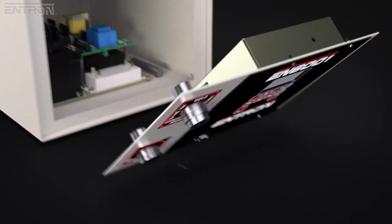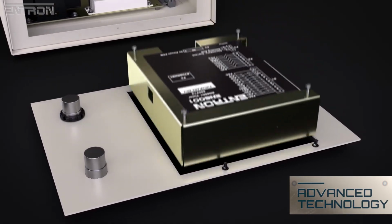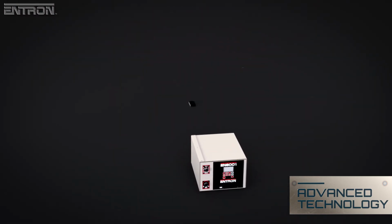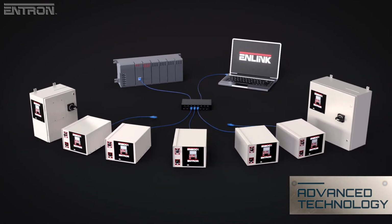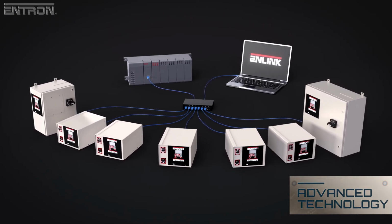The EN6001 can go a step further with the optional Ethernet IP card, available as a factory configuration or in a kit for field installation. With the Ethernet IP card, you can create or modify weld schedules and control the operation of the EN6001 with Entron's EnLink software, or through other devices such as a PLC.